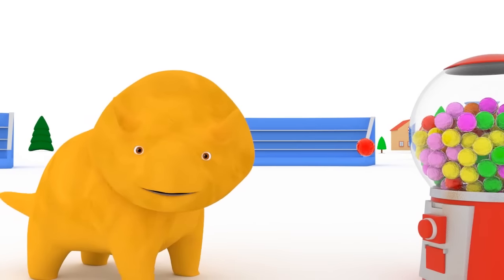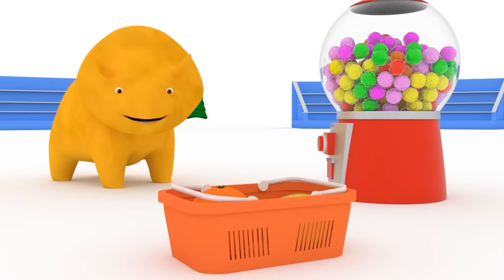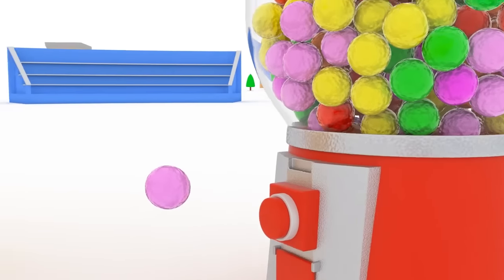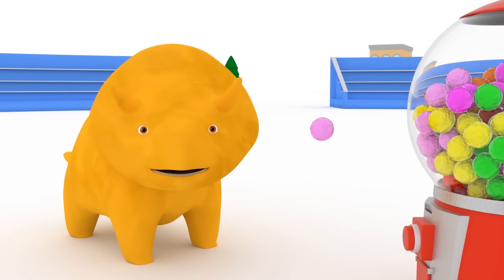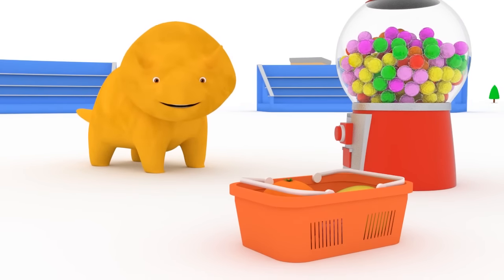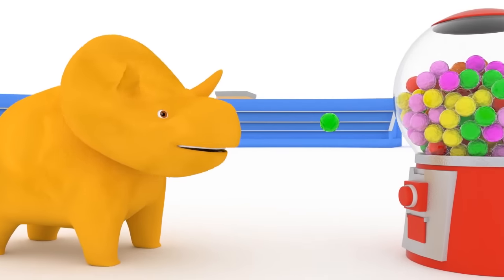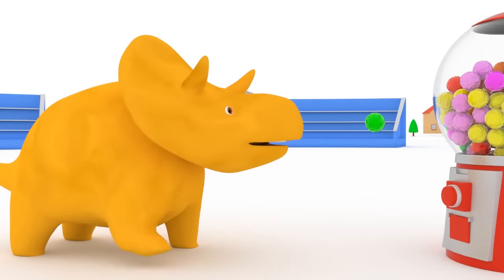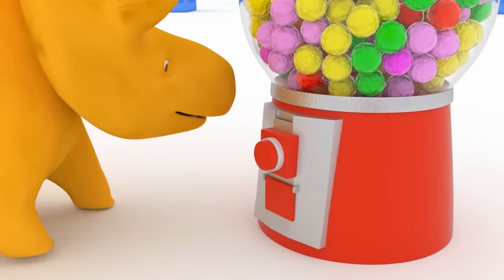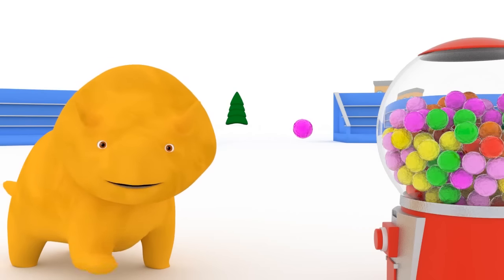Dino, which fruit is also red? Strawberry. Dino, which fruit is also pink? Raspberry. Dino, which fruit is also green? Pear. Dino, which fruit is also purple? Grape.